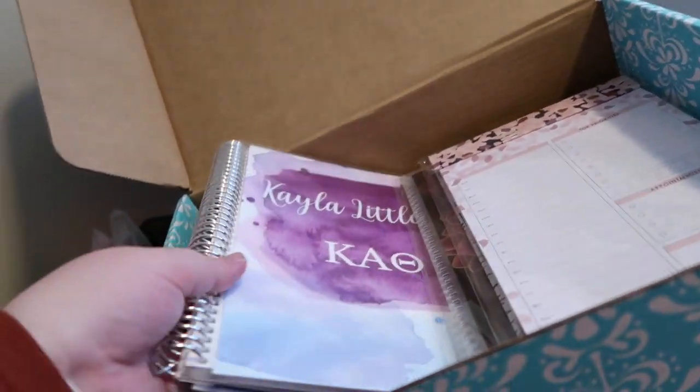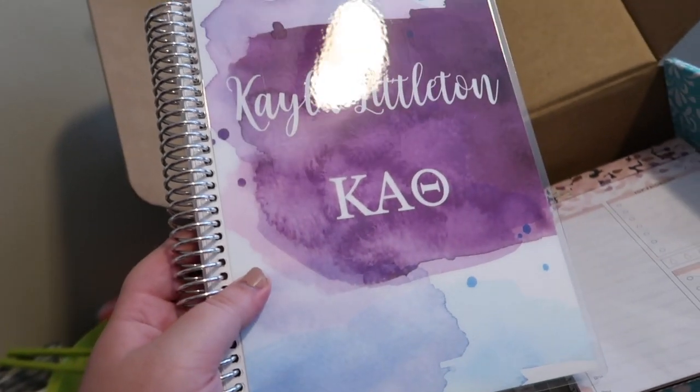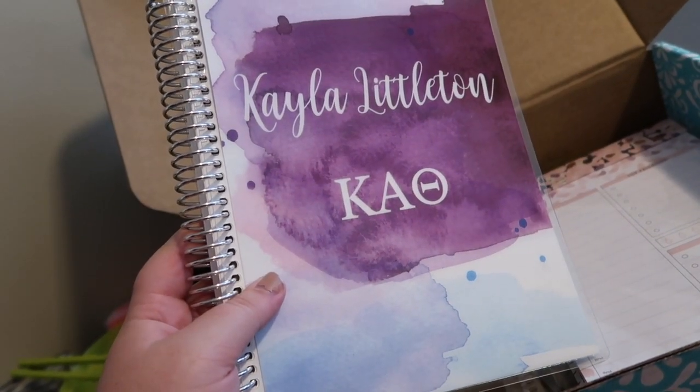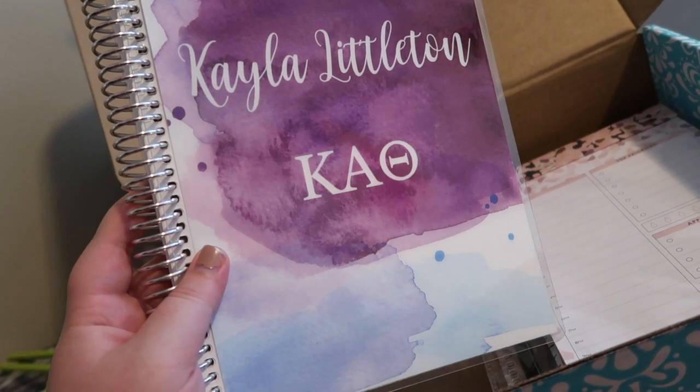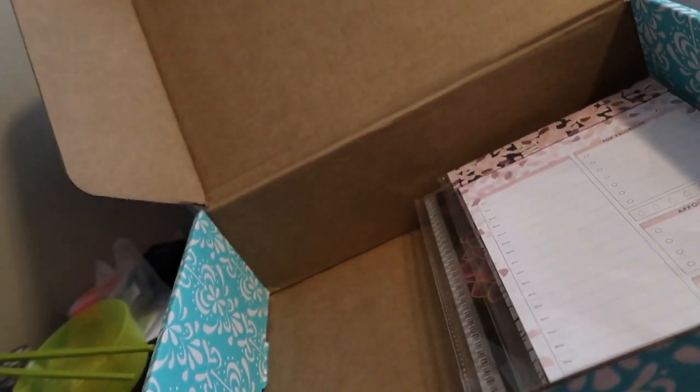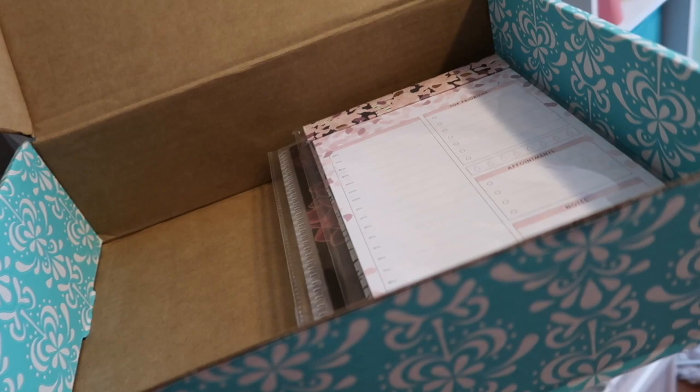Then I am doing stuff with my sorority local alumni chapter, so I ordered myself a new notebook for that, with the Theta letters on it, which I thought was cool. And then this is all the seasonal surprise box stuff.